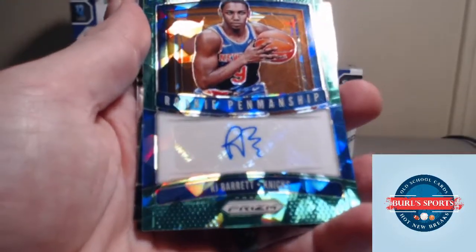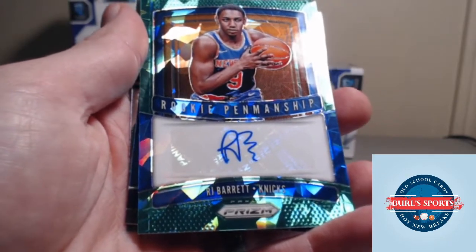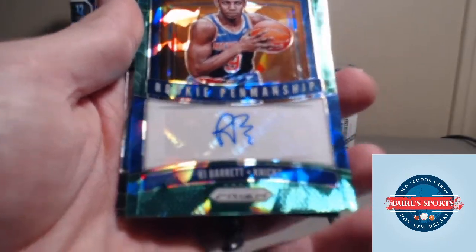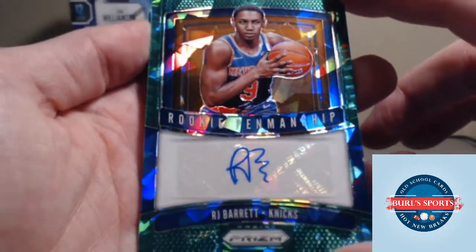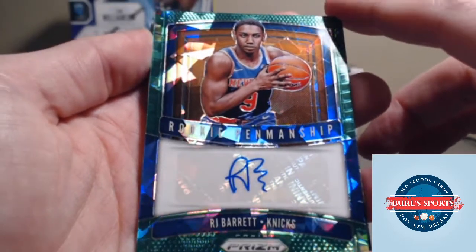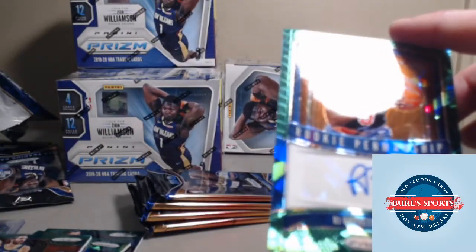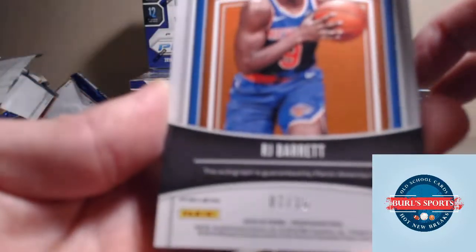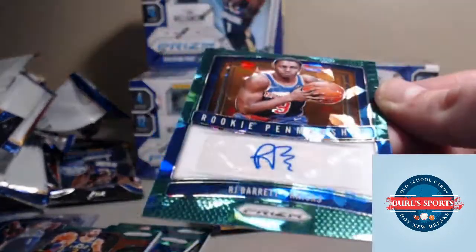Luka base. Oh, wow. Massive hit. With the RJ auto. Absolutely fantastic. Well, look, RJ instant impact behind it. Those little collations are always fun. Numbered 7 out of 16. Gorgeous card.